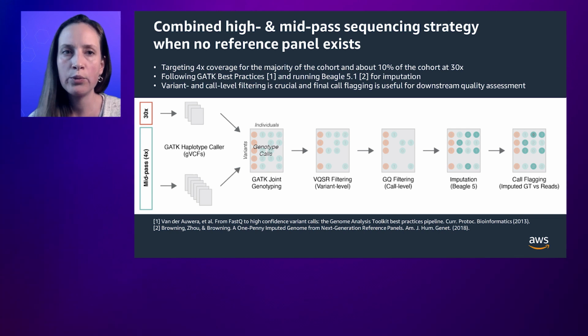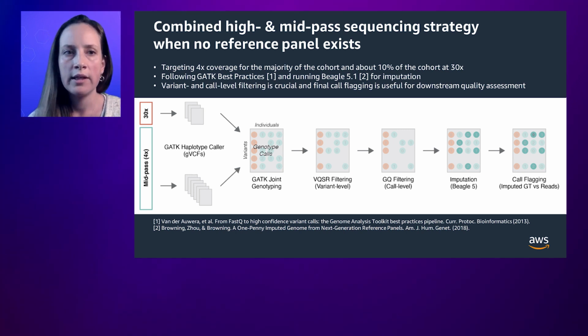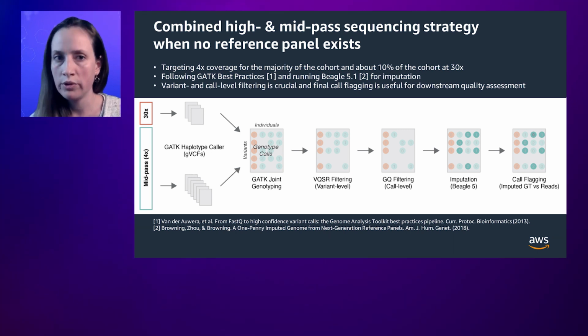At Variant Bio, we employ a method that we call mid-pass sequencing to set it a bit apart from what is typically referred to as low-pass sequencing, which would target 1x coverage or even less. We target 4x coverage for the majority of the cohort, and then about 10% or less of the cohort at 30x high coverage.